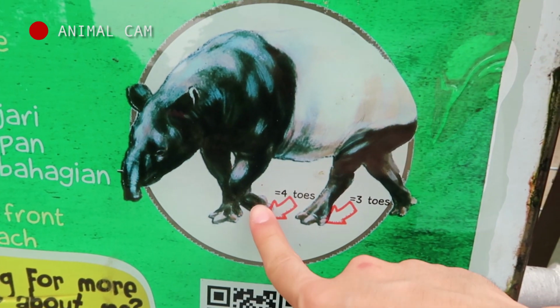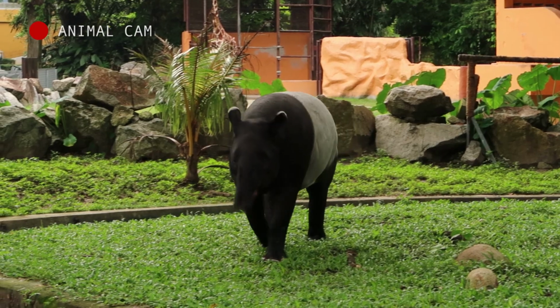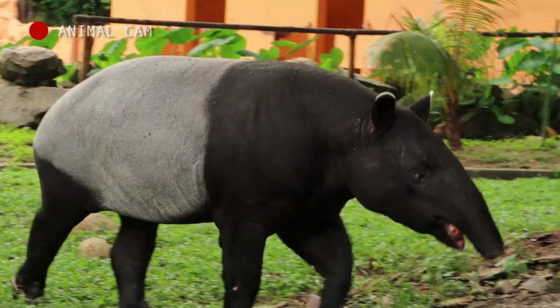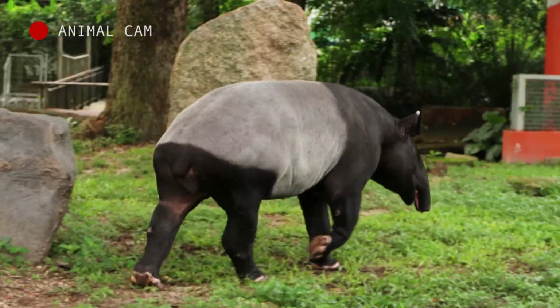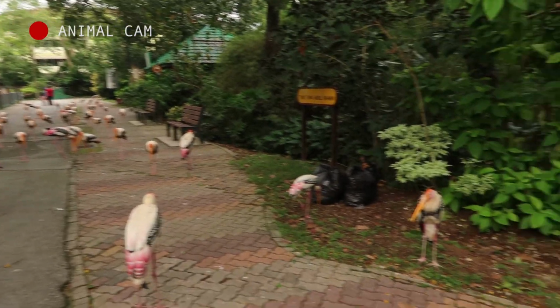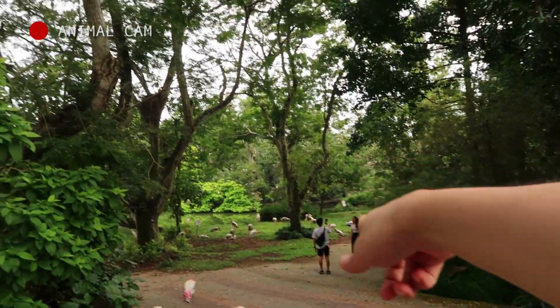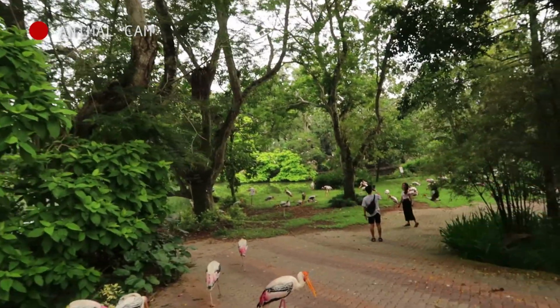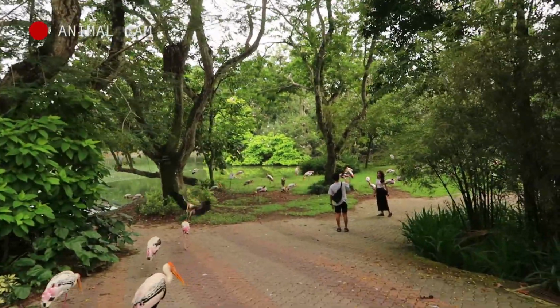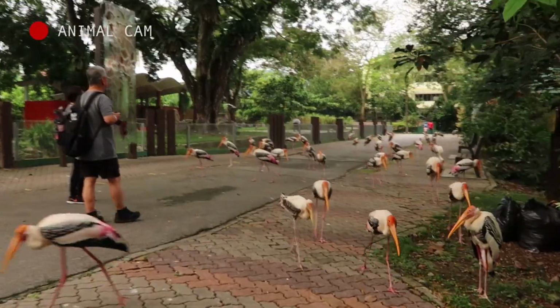Apparently, tapirs have 4 toes on their front feet and 3 toes at their back feet. Have you ever seen so many storks just wandering around? That's probably their sanctuary by the lake where they gather and nest. There's a whole colony of them right here. Let's continue our adventure.